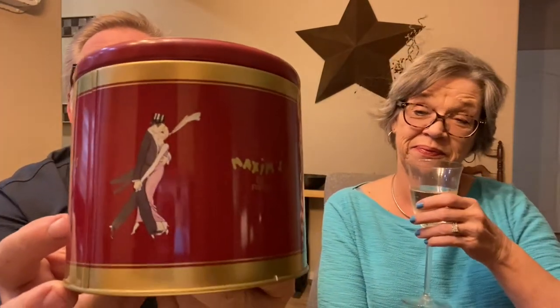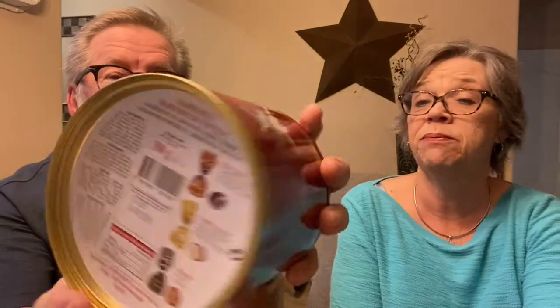Yeah, this is nice. It's cute. It's got the little dancers on it. I think it's a restaurant. Maxim's is a restaurant, yeah. It's got something on the bottom of it, too. Assortment of... It was a candy, too. Bonbons. So if you want to sit around and eat your bonbons... And you can see that your bonbons would expire by 01. So it's vintage. Very, very vintage. And it's fun. It's very fun.